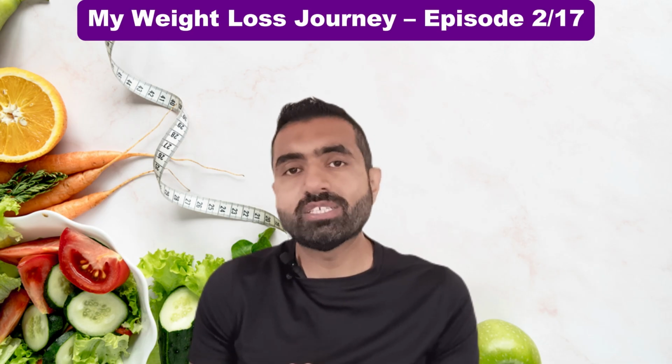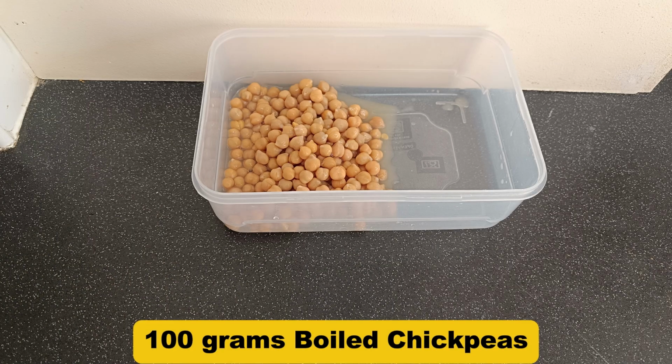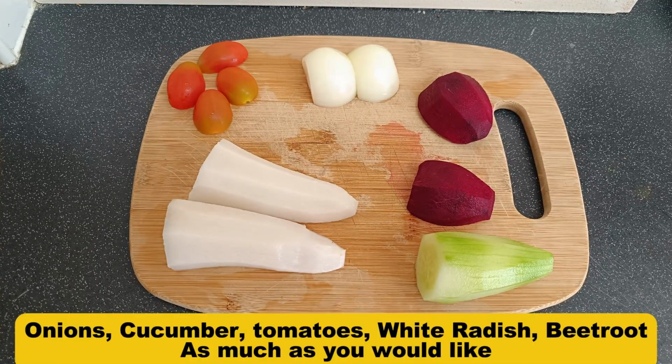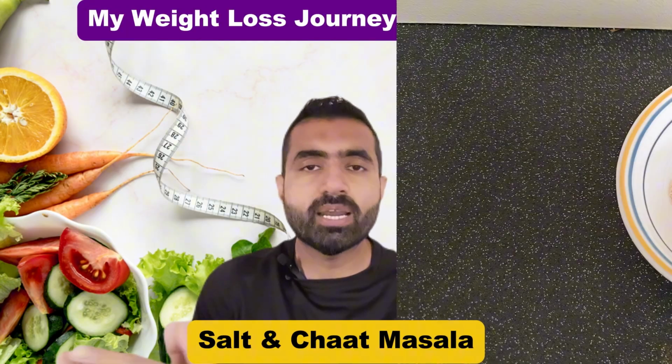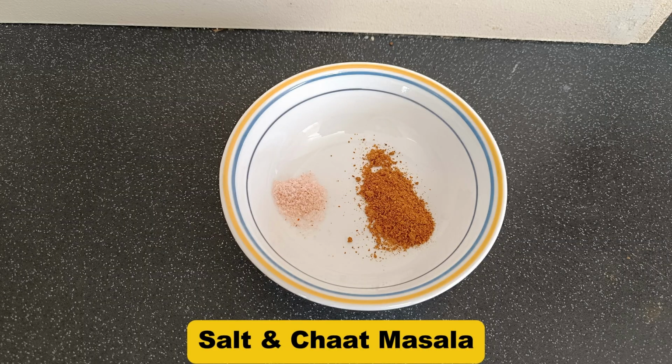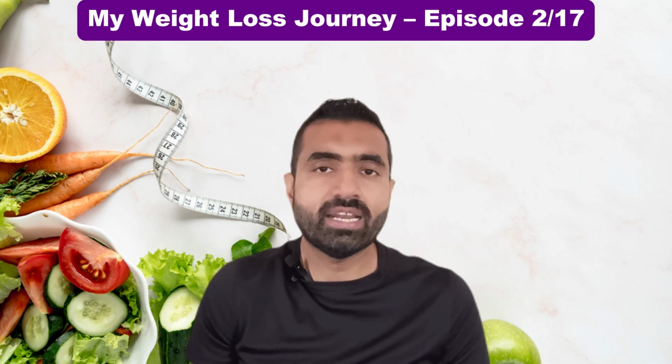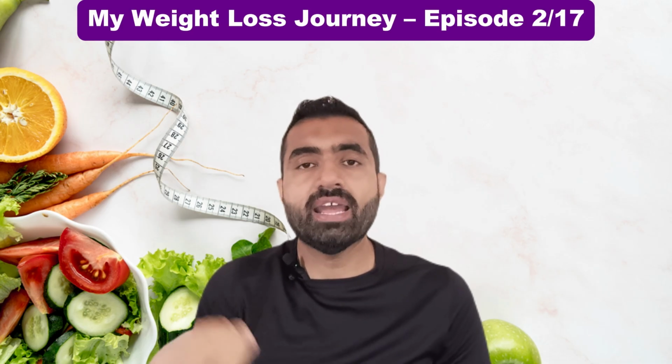You just need to take basically 100 or 150 grams of chickpeas. You need to boil them, and then you can add different sorts of vegetables. You can see I've taken cucumber, for example, or onion, or tomatoes. Chop them and then mix them all, and then add a little bit of spices like salt, and the chaat masala that I talked about in episode number 1. Again, you can add any seasoning if you would like, and then you can add a little bit of yogurt.